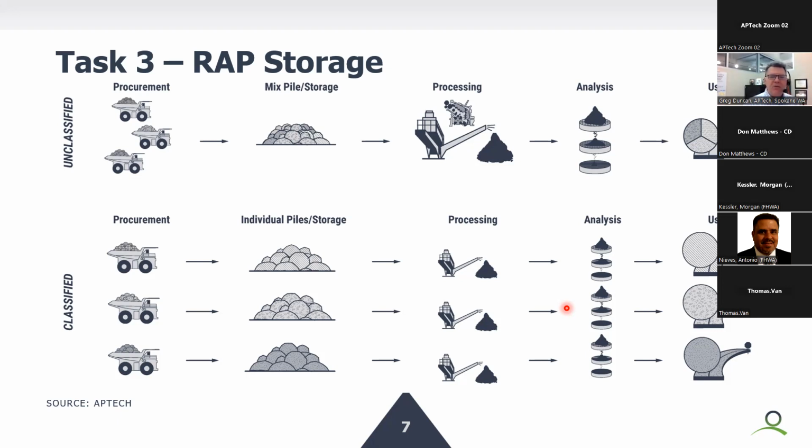The way we've described that is, go ahead and hover your pointer over the individual piles. If your screen is big enough, you'll see that the unclassified pile has a blend of aggregate textures in it from different locations. But if we look at the classified piles, each one has an individual texture of its own. The materials come onto the yard, they're processed, evaluated, tested, and then moved into projects in that discrete manner. So the materials are never really blended with other materials, we would expect to see those discrete piles used in discrete projects, and we would have a really good handle on what those material properties are.